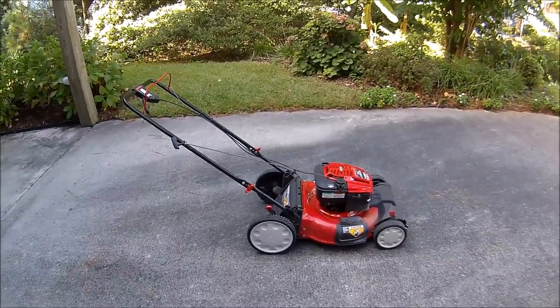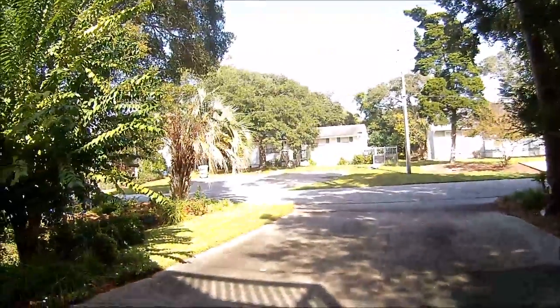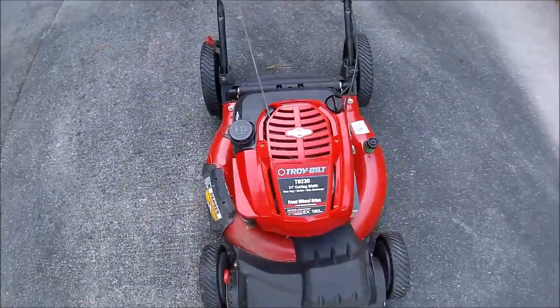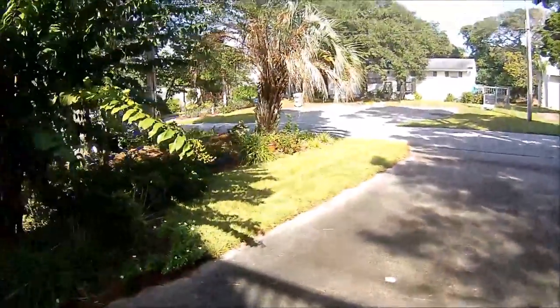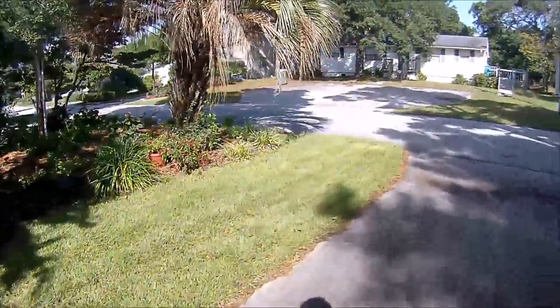Well, Hurricane Joaquin has moved more on an eastward path, and we have a sunshiny day here at Emerald Isle, North Carolina. So we're going to cut the grass here with this Troy Bilt TB230. It actually doesn't really need cutting, but it was cut by Basha about 2 weeks ago. Centipede is starting to slow down this time of year.